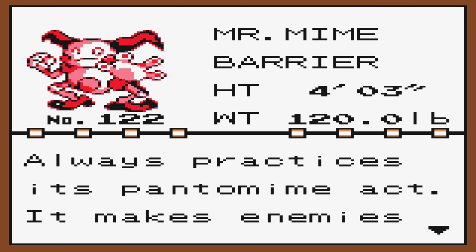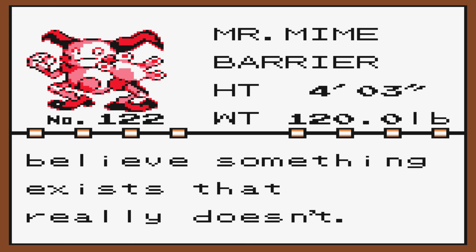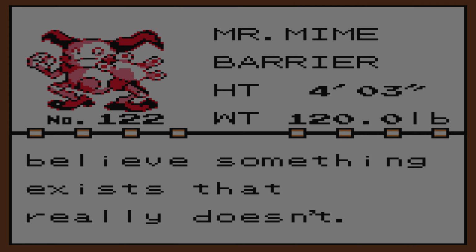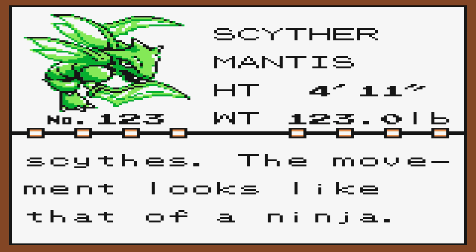Mr. Mime. Always practices its pantomime act. It makes enemies believe something exists that really doesn't. Scyther. Leaps out of tall grass and slices prey with its scythes. The movement looks like that of a ninja.